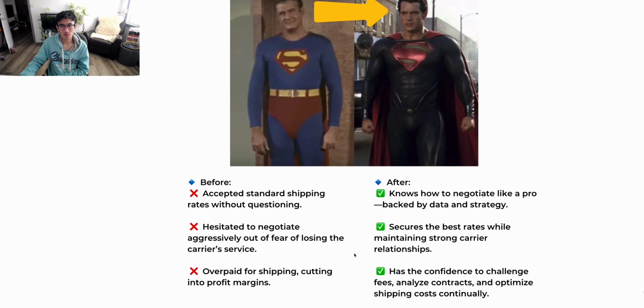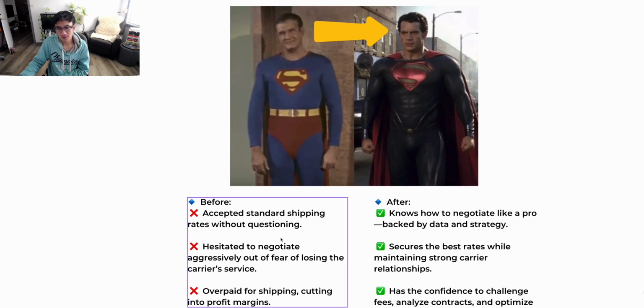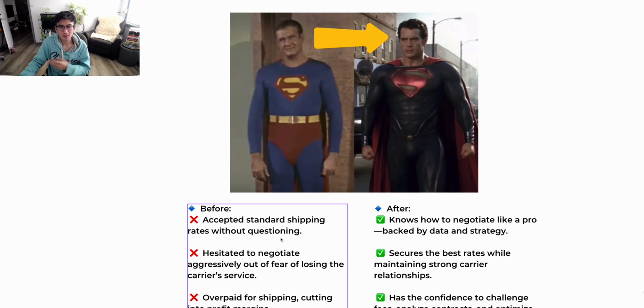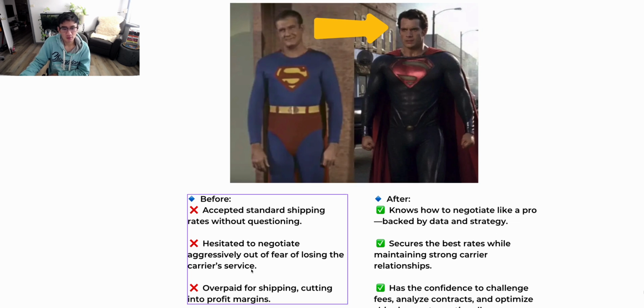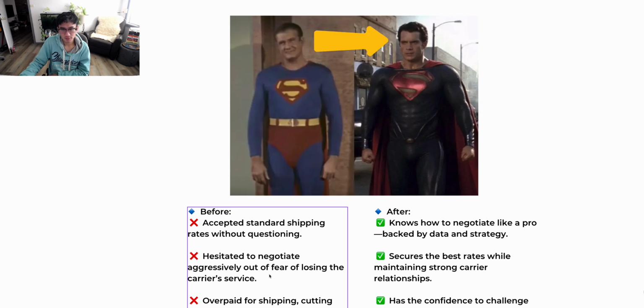So here's the before and after. Before, you just accepted the standard shipping rates for what they were and you didn't question it. You hesitated to negotiate aggressively out of fear of losing that carrier service. And you overpaid for shipping, cutting into profit margins.